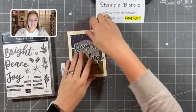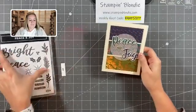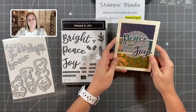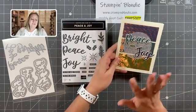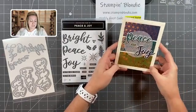All right, let's get started. We have this first project here using the Peace and Joy stamp set and coordinating dies. We are also using the designer series paper that has returned for this catalog, and I'm super excited that it has because I used it so much last year.